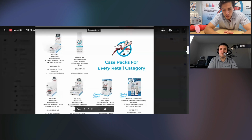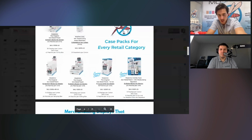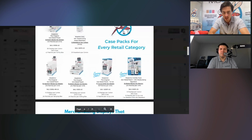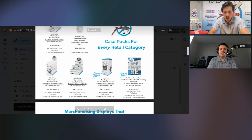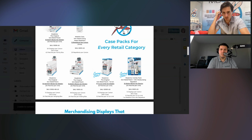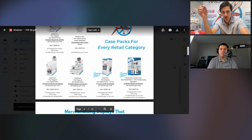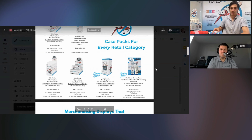But there on the PDF you're showing, at the bottom right, those are our two new items that are launching very soon. And one of them has actually just 12 patches, which is going to be great for impulse items. So it's going to be a lower MSRP at $3.99, which will be awesome. And then at the far right, you have our 1 ounce repellent with our 12 patches. So that is going to be a very cool combo. And we'll be merchandising them in a lot of different fun ways as well.